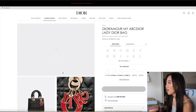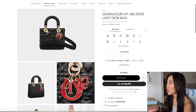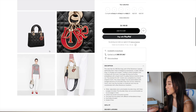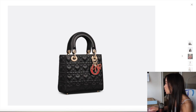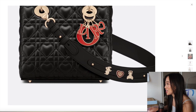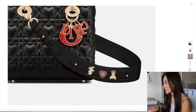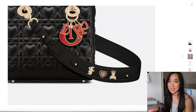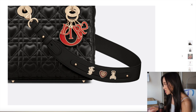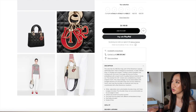Oh my god, look, the pins. Okay, so this obviously has the red, which I'm not a huge fan of, but because this is the ABC, let me see if it'll show. Oh guys, look, oh my gosh, it has a freaking rabbit. Correct me if I'm wrong, but is the rabbit here because of the whole Alice in Wonderland thing? I don't know. And obviously it has the B on it with the CD, and then this little heart with rhinestones on it. This little detail is absolutely so cute.